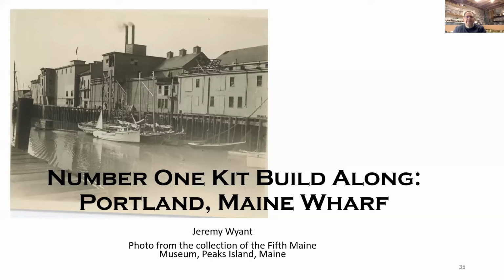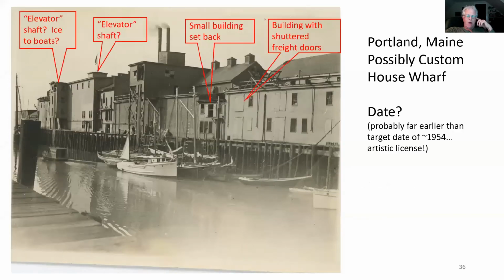Yeah, so I'm modeling in O scale, and I did an earlier presentation on what's inspiring. Hey, Jeremy, I accidentally muted you because Zoom decided to move you when I was trying to turn somebody else off. Okay.